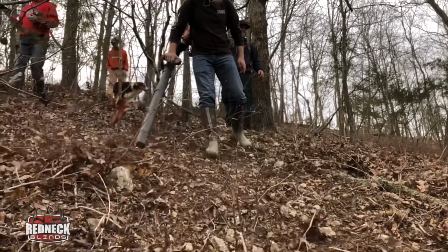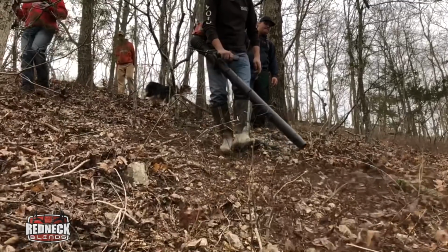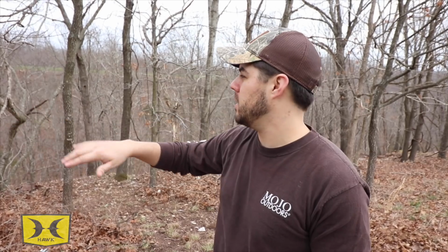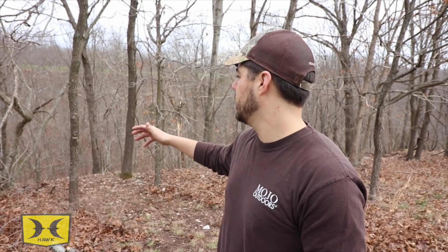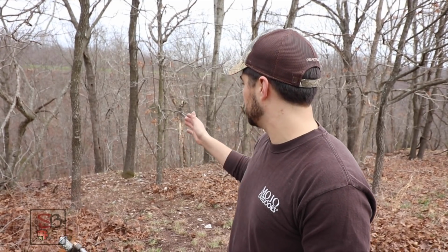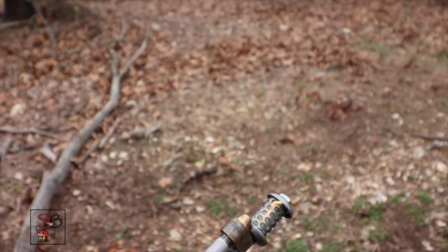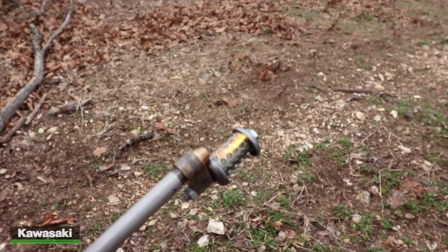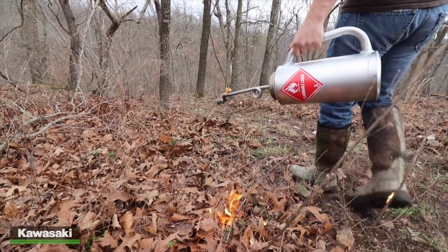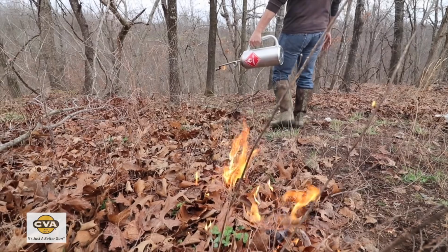Once we get a nice blackened area back here, I'm going to go through the perimeter and create a blacked area up top, and then we're going to go through the bottom because we don't have much wind today and it is really dry. We're going to go through the bottom and let it crawl up the hill, so it's going to burn a little faster that way. But first thing is we got guys on each side. We're going to watch this line and make sure we get a nice blackened line so we don't get anything to cross over. We'll keep an eye on this through the whole burn, but then we'll go around and burn the rest of it. So we'll get started.